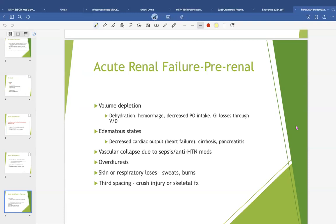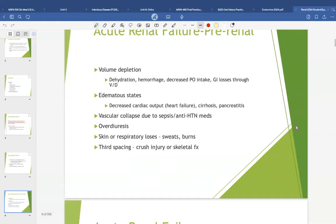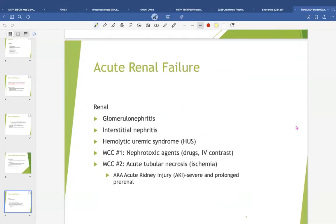But essentially at the end of the day, assuming it's not a reversible cause and it's just hydration that's causing it, glomerulonephritis, interstitial nephritis, HUS, hemolytic uremic syndrome, those are all causes of renal failure. The most common cause is sort of split between ischemia, acute tubular necrosis, or nephrotoxic agents: drugs, IV contrast. They've taken 4 grams of ibuprofen a day for the past 3 weeks because they're keeping their pain under control. And then acute tubular necrosis is more severe and prolonged, and can come from severe and prolonged pre-renal.